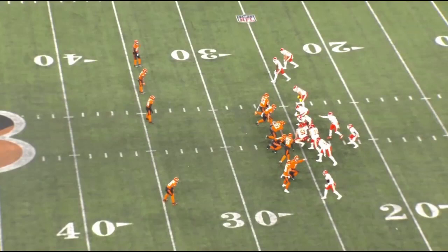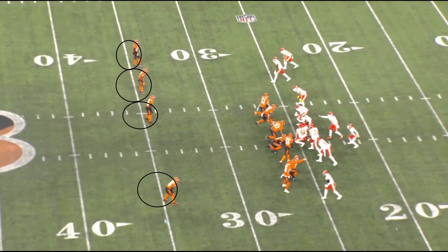So this is one of their adjustments onto that. We saw that cloud coverage that they played in the last clip. They're going to do almost the exact same thing here. They're going to have every one of these back end defenders lined up like 1 yard off the line to gain. Okay, just going to drop everybody into this zone. Just going to say, okay, don't get beat right underneath. If they do throw the ball underneath, rally and tackle. So let's see what they got.